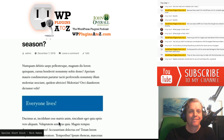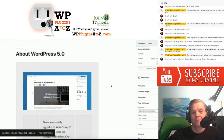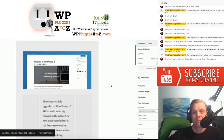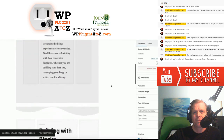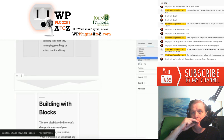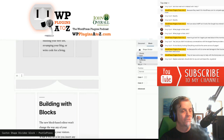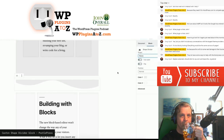We've also seen the design aspects of Gutenberg start to be really taken advantage of. This is one of my other favorite ones I've seen so far. It's called the Caxton Shape Divider block from Poodle Press. Hope I'm pronouncing that right. What they're doing is choosing different shapes that can go in between the blocks, matching the colors of the blocks that came before and after it. So I think we got some waves in there.